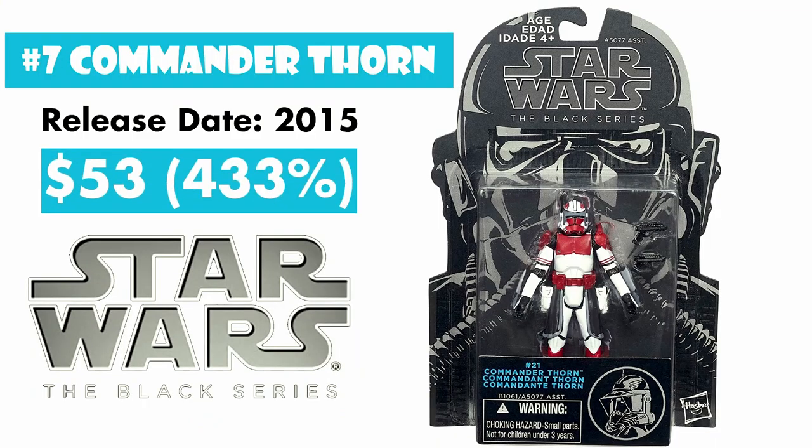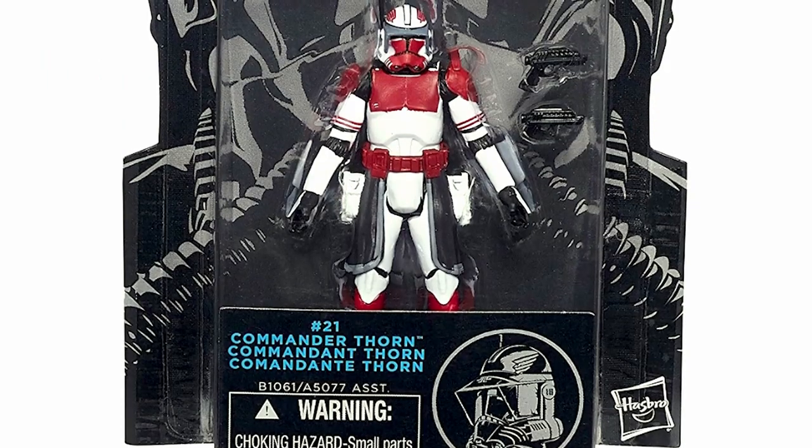Coming in at number 7 is Commander Thorn. Released in 2015, he is going for about $53, which is a 433% increase. This character actually has a slightly different biography whether you're reading the Legends Star Wars lore or the official canon.